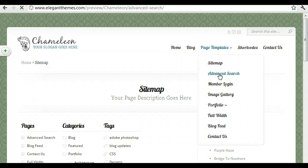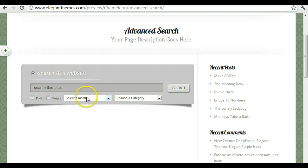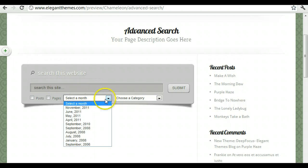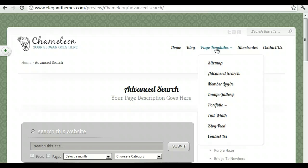Advanced search is a neat little feature that Elegant Themes includes in all their themes. It's a little widget, and it allows you to search content by selecting different categories and different time periods, and you can switch between pages or posts. It's a nice little addition to WordPress search functionality.